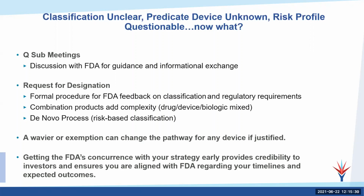Each of the different classifications has a completely different strategic trajectory, and therefore getting the FDA's buy-in early is what's going to help you make your company successful. So I'm kind of jumping ahead to those strategies right now.